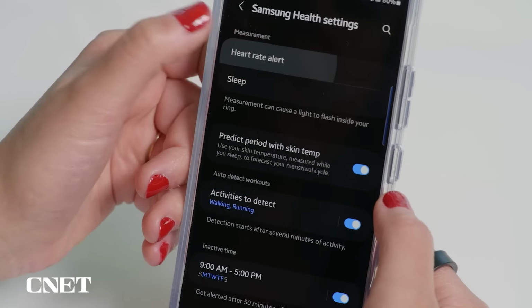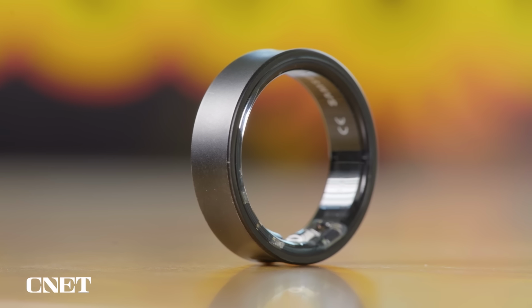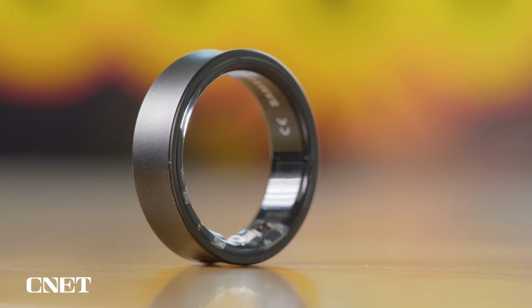The Ring also has high and low heart rate alerts, although it doesn't have irregular heart rhythm notification alerts or an ECG. For those 2 features, you will need a Galaxy Watch.